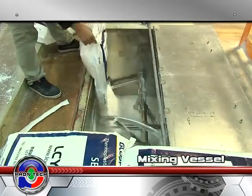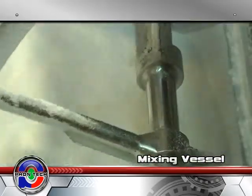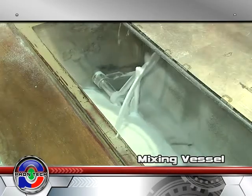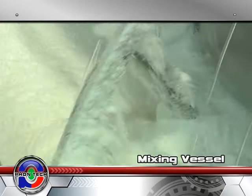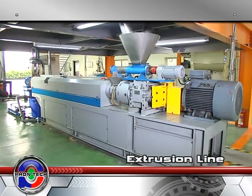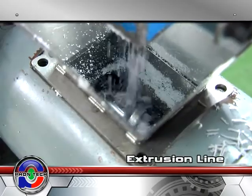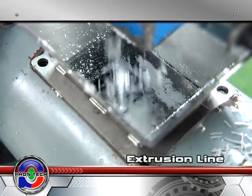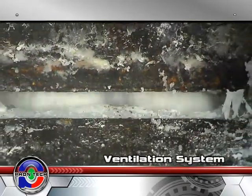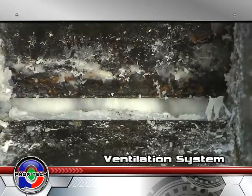Raw materials are thoroughly mixed, drenched in oil, and heated until dry, yielding uniformity and maintaining consistent quality. Materials are quantitatively fed at a fixed speed into the extruder for consistent quality. Steam and smoke from the melting process are expelled through a ventilation system for purity and quality.